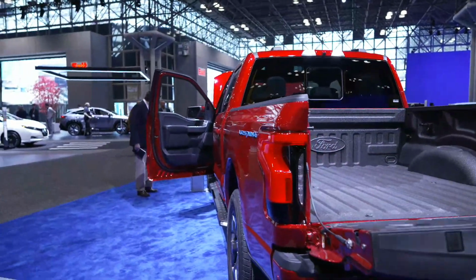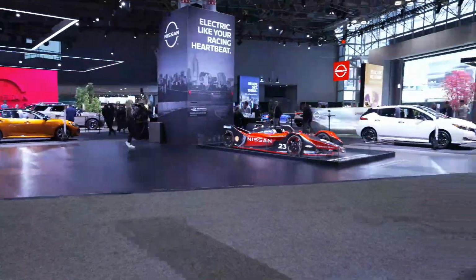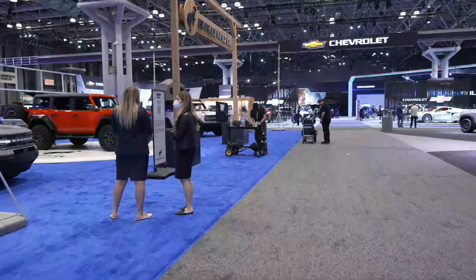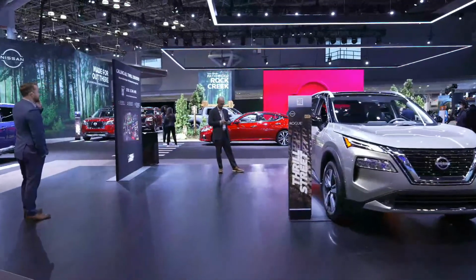But other than that, it's a typical truck. It is the Lightning. When will it be available? Most likely next year. Even though it says 2022, seriously, I don't think it's going to be released until late in the year. And let's see, what else is new?